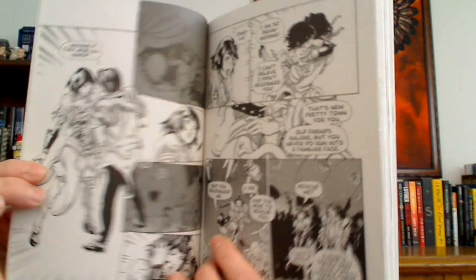Let's see. It has just kind of black and white illustrations. It's pretty nice. And like I said, I really like Shay's story, so I finally grabbed a hold of that one.